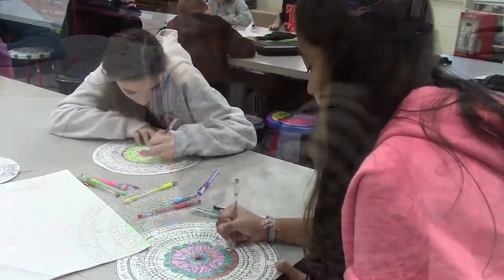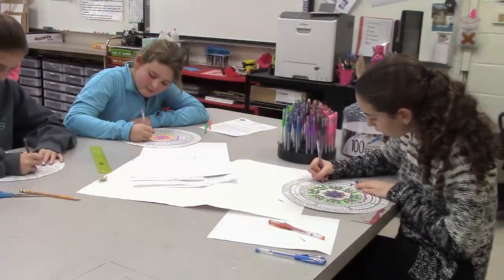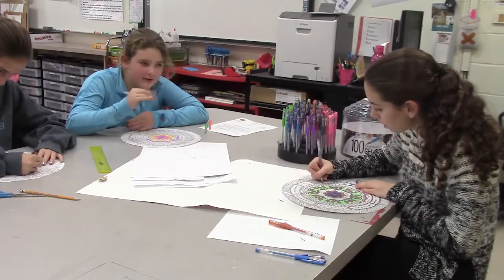It also incorporates social studies because we learned about the history of the mandala, and we learned about how it started and originated in India, and we learned that each mandala has a different design and meaning behind it.